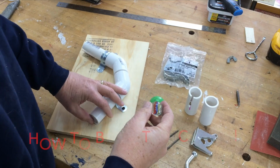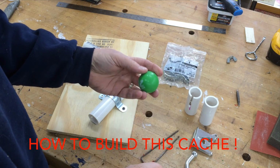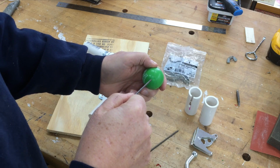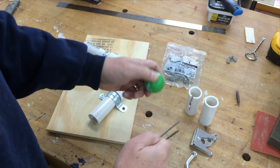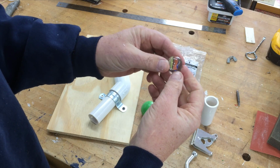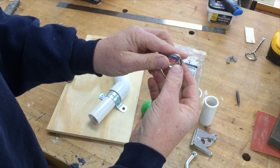Okay, where do you start? I think you should start with the ball. I found a lot of balls like this, but I was afraid because even though they're very hard rubber, the geocacher would end up pushing the tool into the ball. So I elected to go with a glass ball. This is a large marble. I think it's about 1 inch.